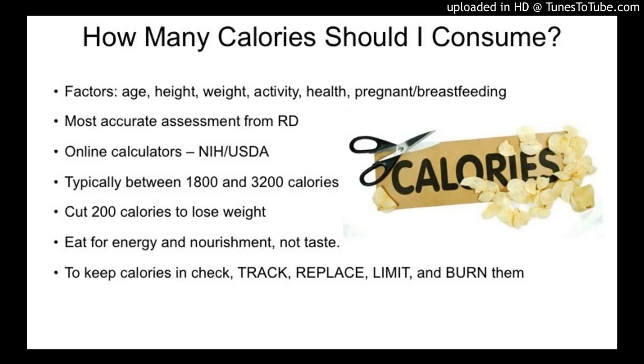Next question, how to keep calories in check. And if you remember, this question came up a little over a year ago, I think, and I wrote a post on it with 4 points to consider when trying to keep your calories down or keep your calories at a reasonable amount. And the first was to track them. The next was to replace them. The third was to limit your calories. And the fourth was to burn your calories. So just real quickly, I'll go through those.